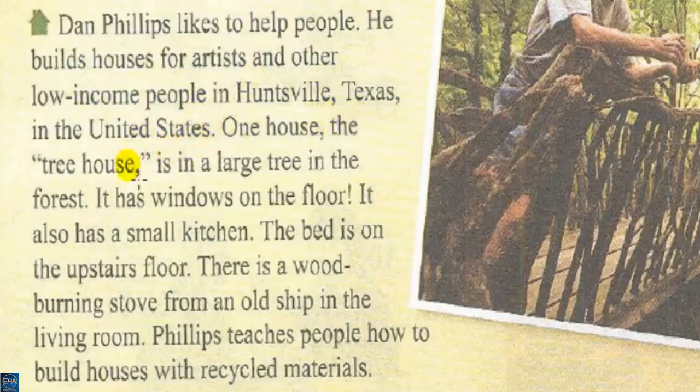What is the treehouse like? Describe the treehouse. It's in a large tree in the forest. It has windows on the floor. It also has a small kitchen. Where is the bed? The bed is on the upstairs floor. What's in the living room? In the living room, there's a wood-burning stove.